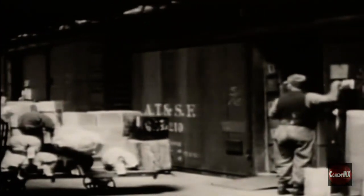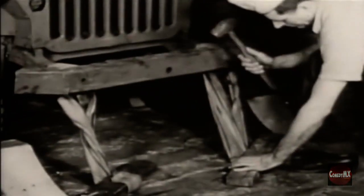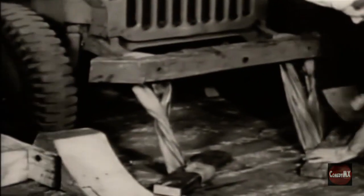Cars are loaded, of course, also in this great building. Care is taken in this operation to make certain the load will not shift while in transit, or that a heavy package is not placed on top of a light carton. Anything that might roll or shift is securely blocked and fastened so that it may travel safely.